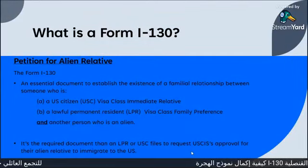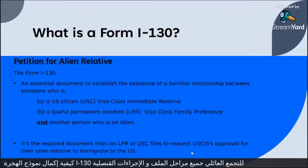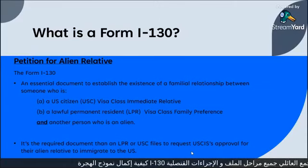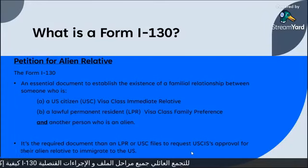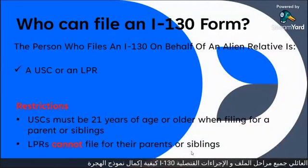So the form I-130 is the USCIS form to petition a relative. So a U.S. citizen has immediate visas available. They don't have to wait. Once they petition, they have a visa for that relative. Whereas a permanent resident has to wait for a visa to become available. Every year, they only issue a certain amount of visas for each class. And so residents have to wait, whereas U.S. citizens do not.